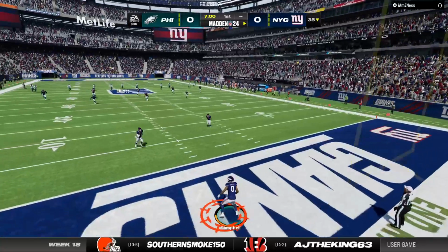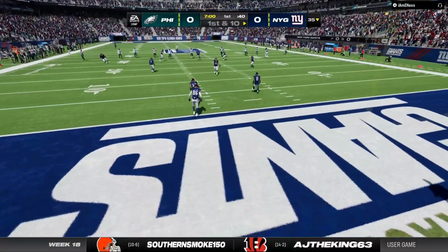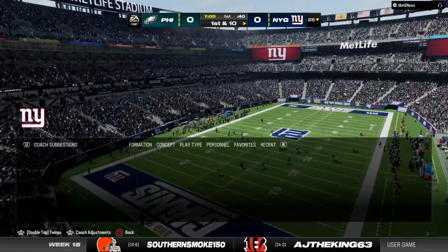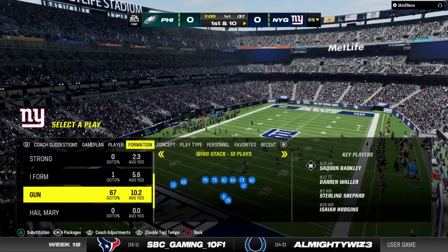Jake Elliott ready to get this one started. And off we go from MetLife Stadium. And that one will bounce out of the back of the end zone, so we will start here at the 25.